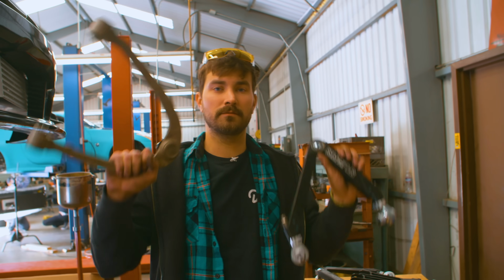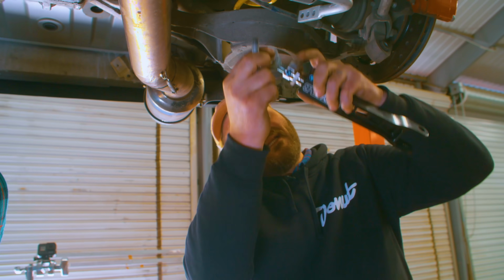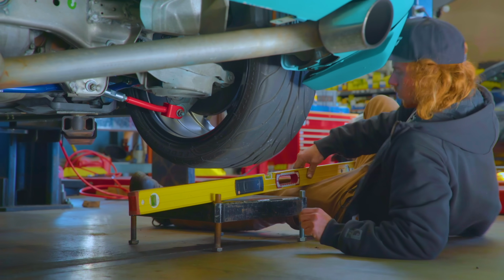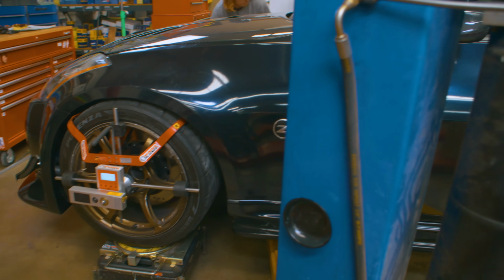So sick. We also got adjustable front upper control arms, rear camber arms, and sway bar end links front and rear. Then both cars got professionally aligned, so we know that we're comparing the parts and not the alignment.